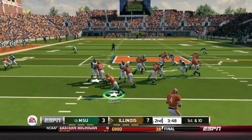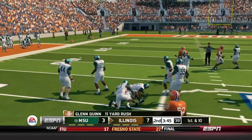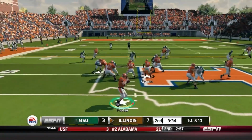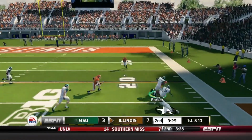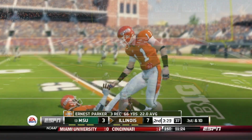First and 10. Hands off to Quinn. Here goes Quinn as they'll pick up a first down again for Illinois. This time for 11. First and 10. Play action. Foster pass. Parker again as they'll get it inside the 25 for a 27-yard pickup.